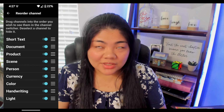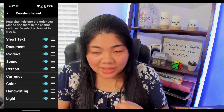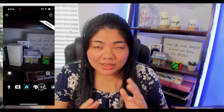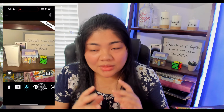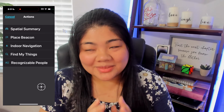It has a lot of other features as well, like barcode scanning, scene descriptions with AI. It has color identification and light detection. And on iPhone, it has extra features like the World channel. And I'm waiting for them to bring that World channel to Android. Please, Microsoft. It's really such a great app. It has a dark mode and it's completely free.